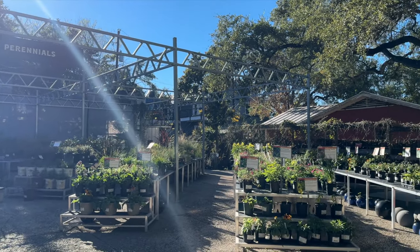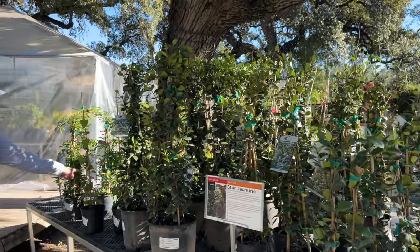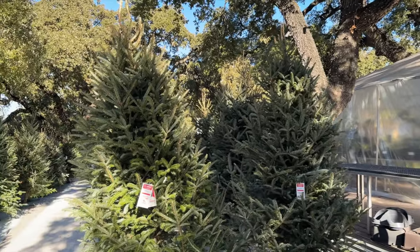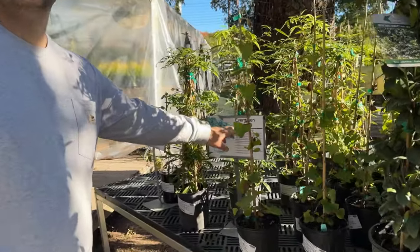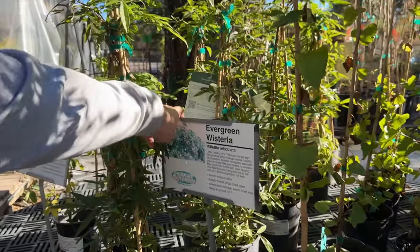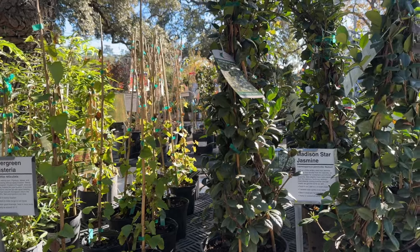Guys, I think I like this place even better than East Austin Succulents. I just feel like it's larger and it's such a pretty day, and all the Christmas trees are out and it smells really good, and I just really like it here. I love Wisteria Lane. Oh, Wisteria Lane. Desperate Housewives is our quarantine show.